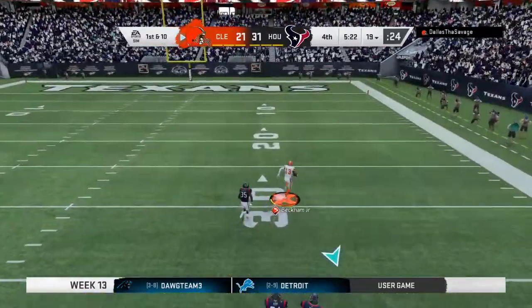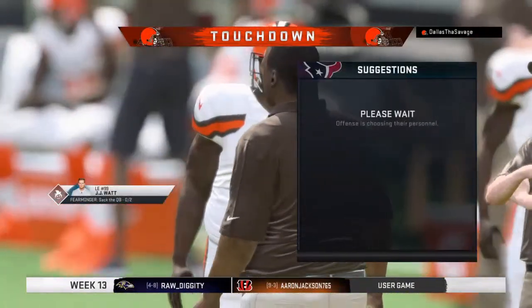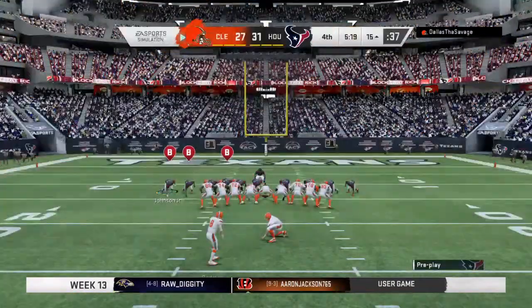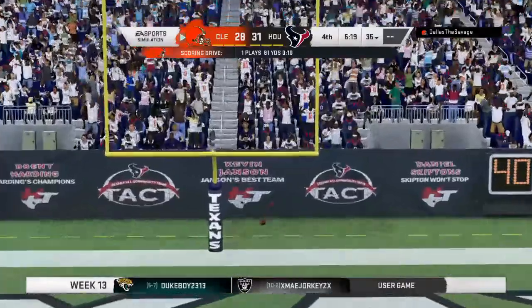He's got a man. Complete. Past the 20. 10. And all the way in. Touchdown, Cleveland. Odell Beckham, 81 yards. As they are now just an extra point away from making this a 3-point game.